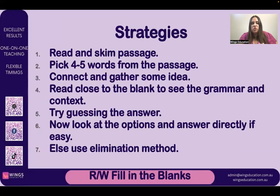So now let us actually start looking at how to solve these questions. So first thing is you must read and skim the passage, a quick one. Pick out 4 to 5 words from the paragraph and try to connect them to get some idea of the passage. Now read close to the blank, like this length of something, this much length, you need to read before and after the blank. And now try to find out the grammar of the question and guess your answer.